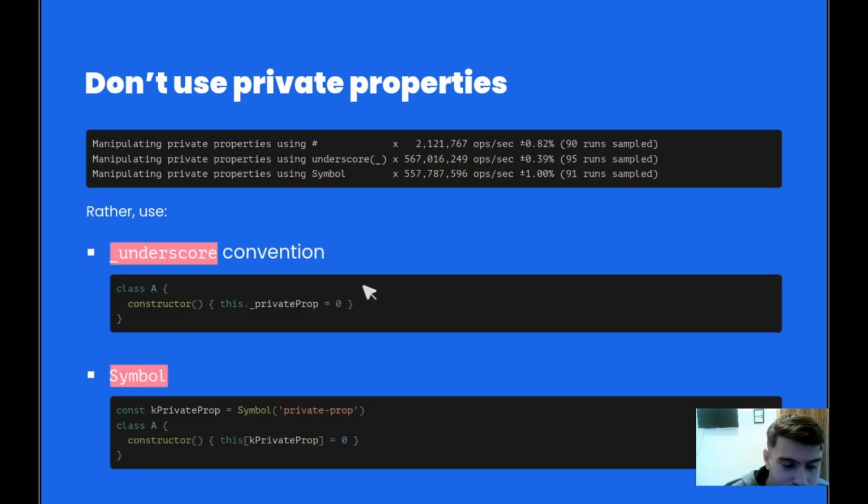Next one. Don't use private properties. I mean, if you are using Node.js 18, very good, you can use private. That's fine. But V8 has resolved this issue in the latest version.